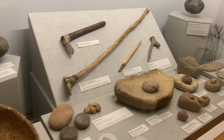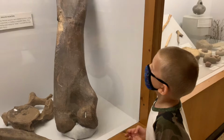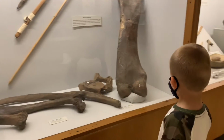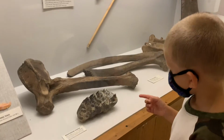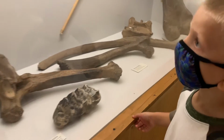Whoa. I know how to get them. Kill bears like that. Whoa. You know how to kill bears with those? Yeah. Oh, a big roar. Those are teeth. What are those teeth from? They're from a mastodon, like an elephant.